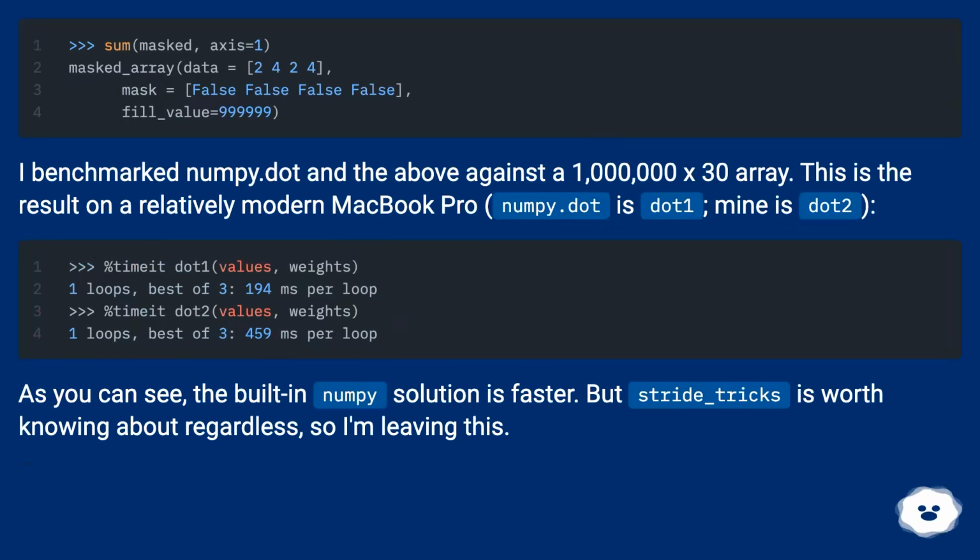I benchmarked numpy.dot and the above against a 1,000,000 x 30 array. This is the result on a relatively modern MacBook Pro. NumPy is 0.1. Mine is 0.2. As you can see, the built-in NumPy solution is faster. But stride_tricks is worth knowing about regardless, so I'm leaving this.